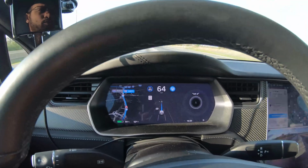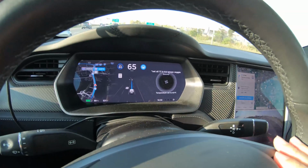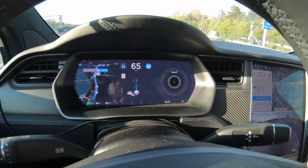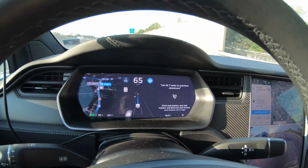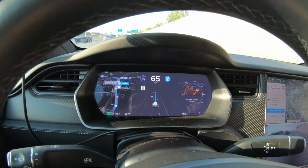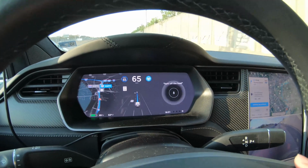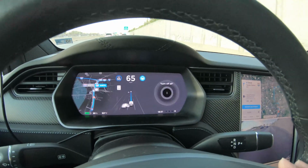Set all 7 seats to 3 veggie bacons. Okay, that works too. So the seats are vegan leather, and you can have vegan bacon. Look at that. Turn off all seat heaters.